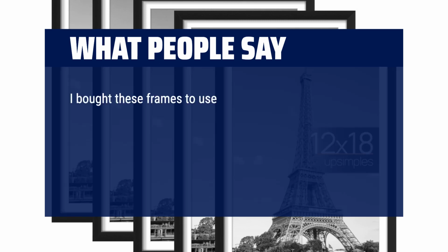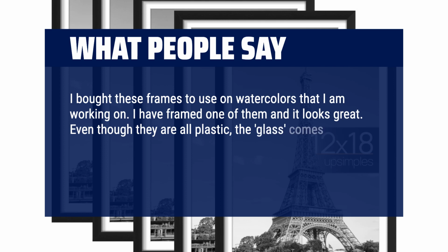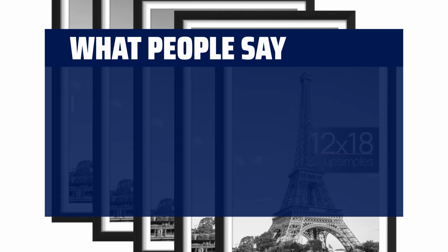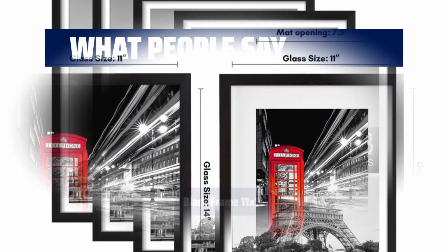I bought these frames to use on watercolors that I am working on. I have framed one of them and it looks great. Even though they are all plastic, the glass comes with peel-off cellophane on both sides so that there is no risk of scratches. The plastic also makes it light and easy to hang. I am pleased with the purchase and the value was exceptional at $20 for 5 frames.